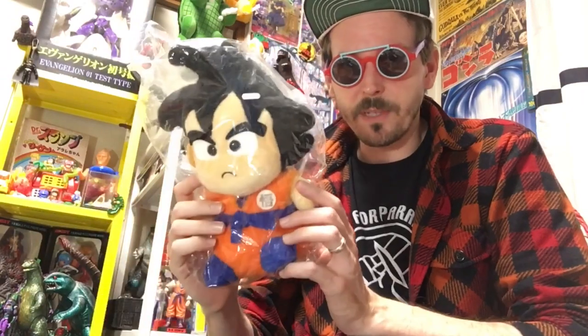Actually, before I get into it, pretty much everything from here on is Sofubi. Besides this, Dragon Ball Kids Goku plush. This is from like 1992, I believe. I think my son has one, so this one is available. It was just a really good price, so I grabbed it.